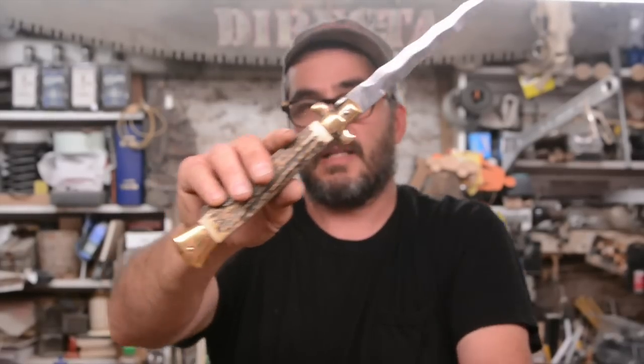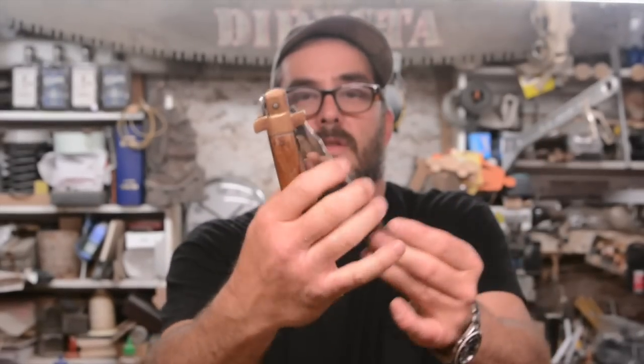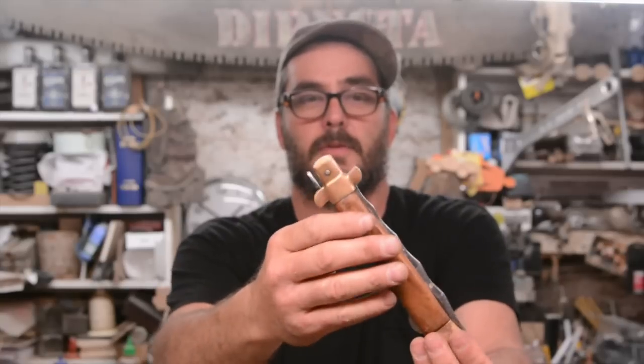Because I like these knives so much, I ended up buying this sort of knockoff package of them. I bought like five or six of them. And this one I actually turned into a switchblade. It kind of flops open like an old jalopy.